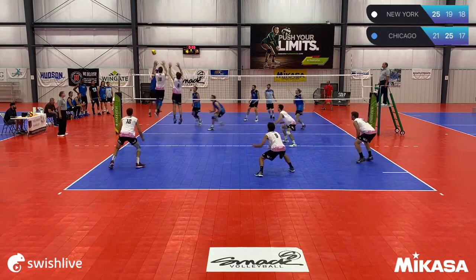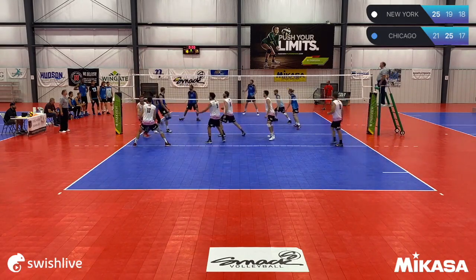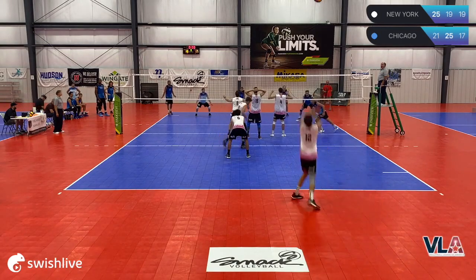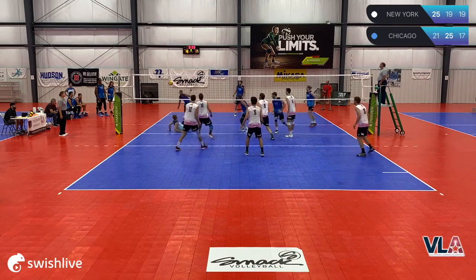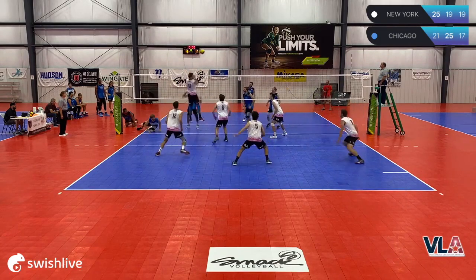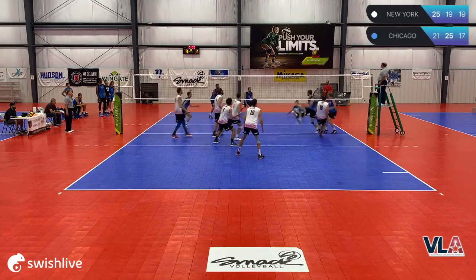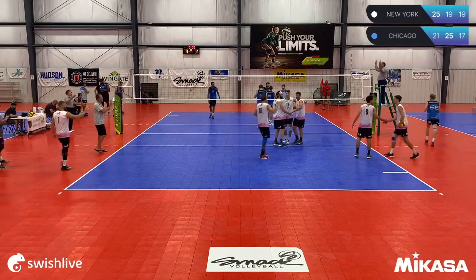Tough pass. Platform set to Weiskircher. Tipped over the block, dug by Marshman. Basically a free ball here. Kessel down the line, right on the sideline. Tight pass again. Who wins the joust to the net? Incredible diving play by Jositis. Sent back over by Faulkner. Vree against no block. Dug down the line by Jositis. But it can't quite be kept alive as it goes over the net.